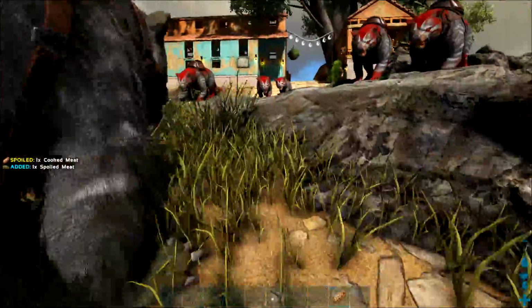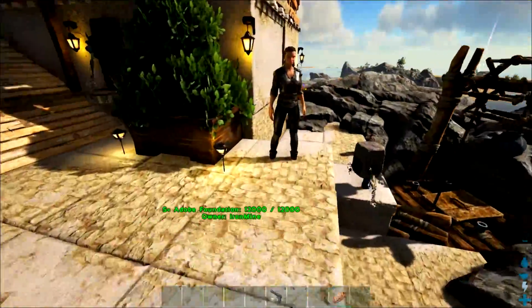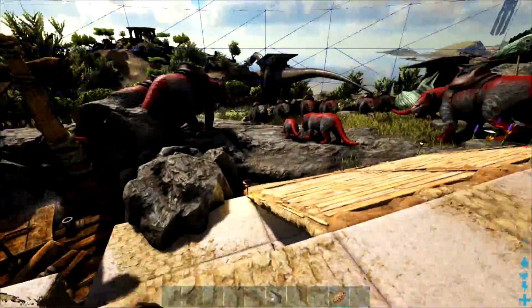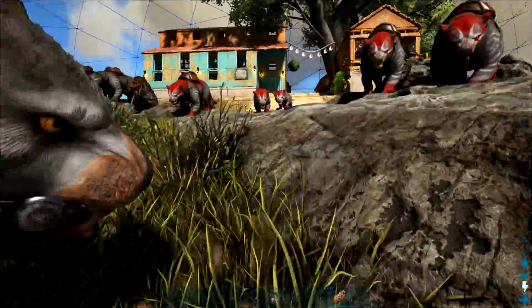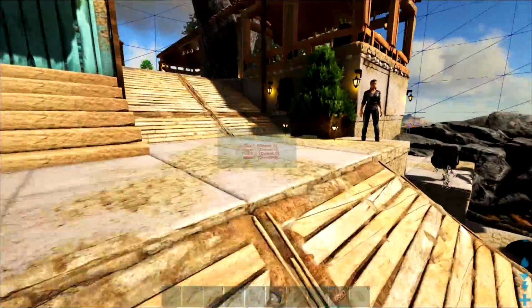Sometimes I succeed with them not clipping there. That was the spot for the sheep. And then you can see over here with the nanny that if I do the show range, it gets all the way out to here. So pretty decent range. Definitely covering all this area.